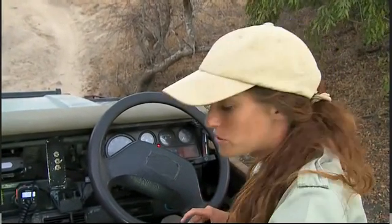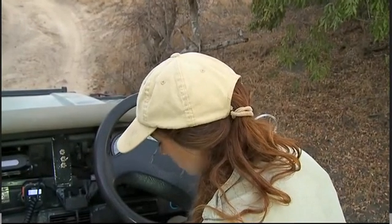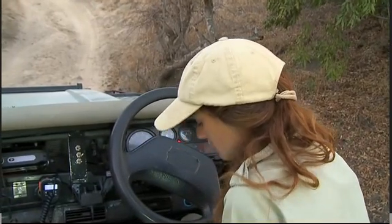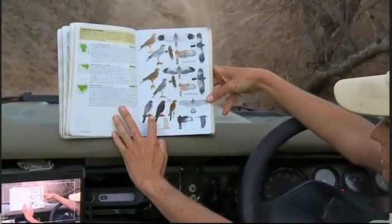Absolutely incredible moment that was. And while we have that opportunity with this beautiful goshawk still next to us, and they are very, very striking birds, I just want to grab my bird book and show you a little bit about the different goshawks that we could confuse it for in this area. So the one that we're looking at the moment is a Gabar goshawk.